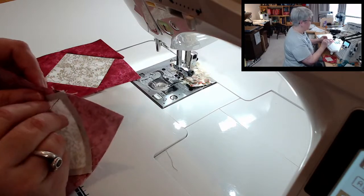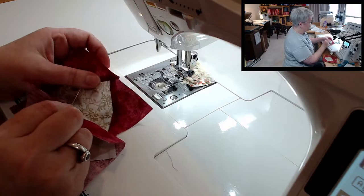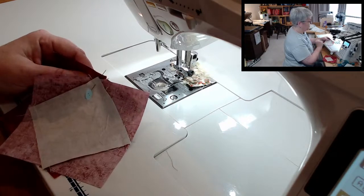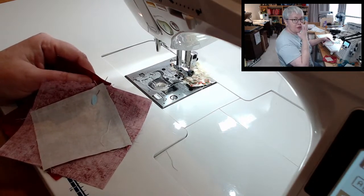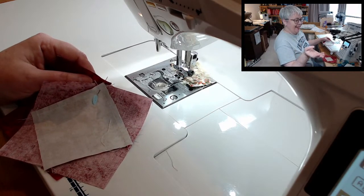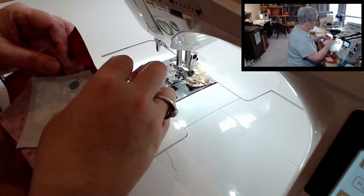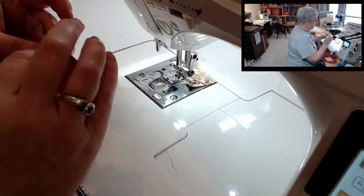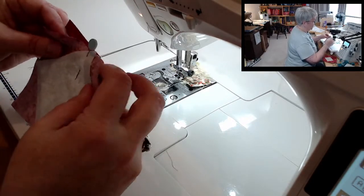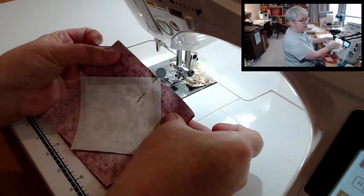Right in that point. And then I'm going to take this block and I'm going to put that pin right into that point. That's going to match up my blocks for the most part, and eliminate some of the wonkiness that I'm going to have going on here, right? So let me just straighten that out. I'm going to go ahead and pin that together like that. I'm going to straighten this out as much as possible, right? There we go.